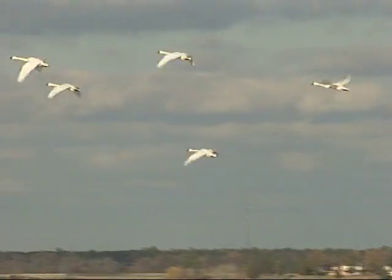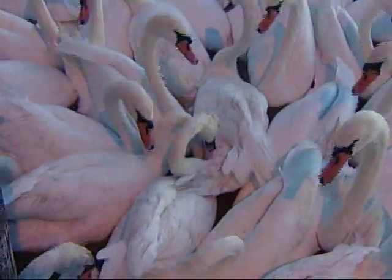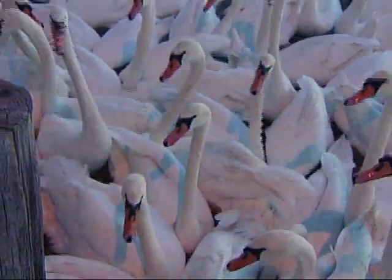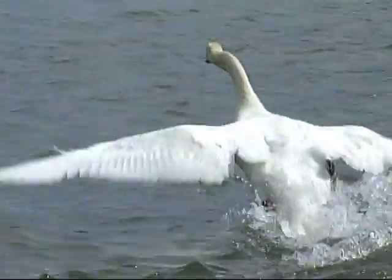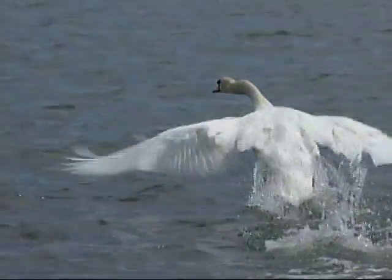If we were to allow this population to increase and continue to expand its range, those types of problems would become worse. So, authorities recently got permission to start shooting mute swans. They targeted 1,500, but only killed about 100 birds before lawsuits forced them to stop.